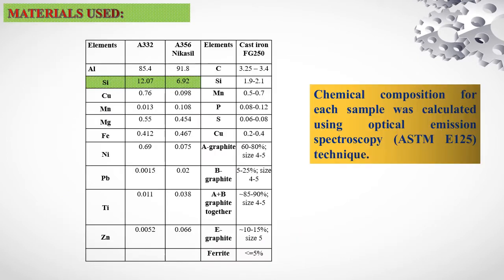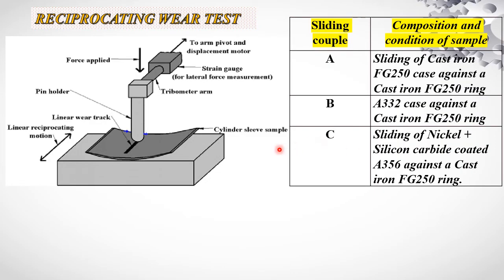The materials used in this experiment were the uncoated aluminum alloy, the Nicasol coated aluminum alloy, and the conventional cast iron FG250. The chemical composition of all the three samples was calculated using optical emission spectroscopy. All the three samples were subjected to the reciprocating wear test.